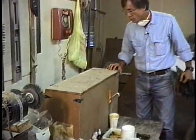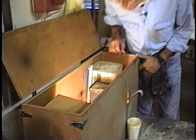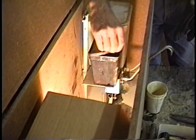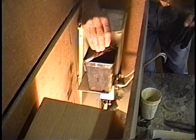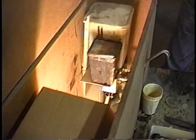Okay, this little box right here is a box that I built around the epoxy pump just to keep the epoxy and the hardener warm. Let's see if we've got enough hardener in here to do the job. Yes, we do. Enough resin in there, it's okay.